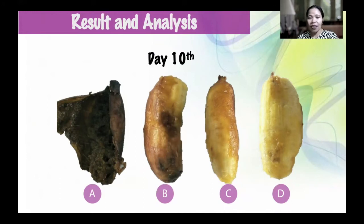The bananas in the experimental group with corncob flour concentration of 2.5% retain the yellow color of the pulp, but the top is soft and slightly discolored. Meanwhile, the bananas from the experimental group with the corncob flour concentration of 5%, the flesh is still yellow and still maintains its texture, which is solid.